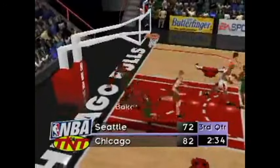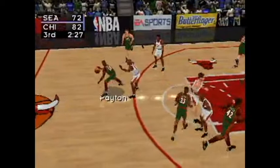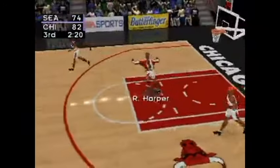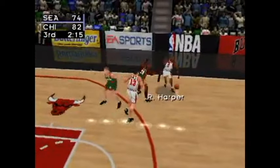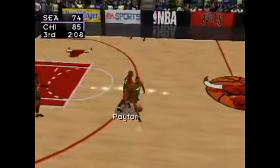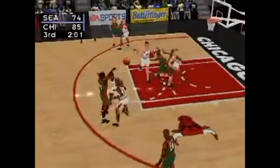Harper tosses up the shot. Frames it. Inbound pass to Payton. He puts up the jumper. Payton hits it. Inbound pass to Harper. Pump fakes. Number 9 squares up with a shot. Harper hits it. Inbound pass to Payton. The right side to Baker.